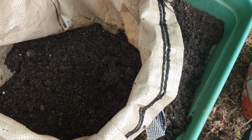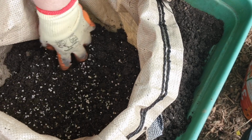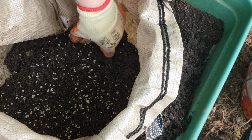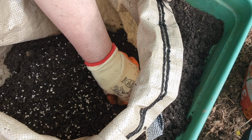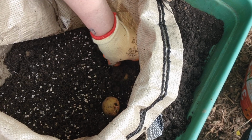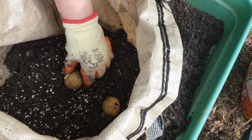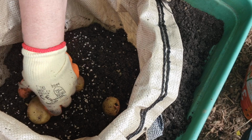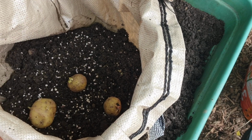A bit more fertiliser on the second layer. And I'll plant 3 more, a bit away from the ones I've already put in there. 1, 2, do one over here, 3. And yeah, so I just got to fill that up.